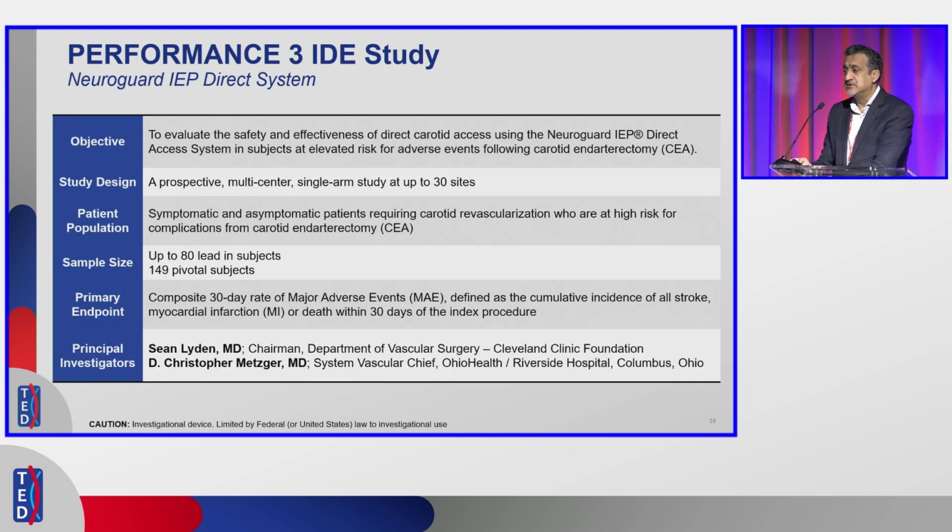And so this is being studied in the Performance 3 IDE study. This is being led by Sean Leiden and Chris Metzger, with 149 pivotal patients and about 80 lead-in patients. More than 60% of the study has been enrolled, and we expect to have this enrolled in the next few months. The 30-day endpoint is a composite of major adverse events, including death, stroke, and myocardial infarction. Patients who have a stroke or cranial nerve palsy would be followed for a longer period of time.